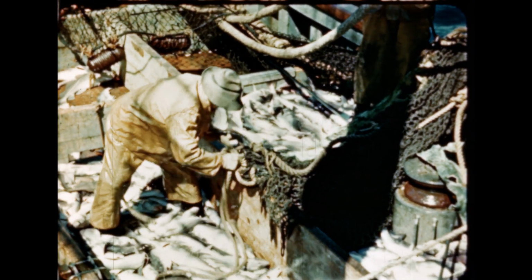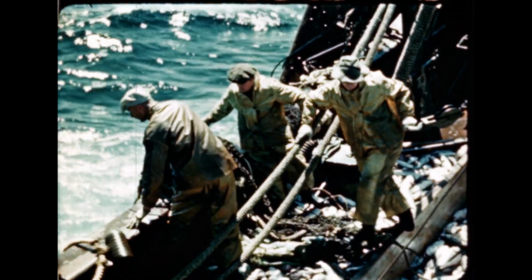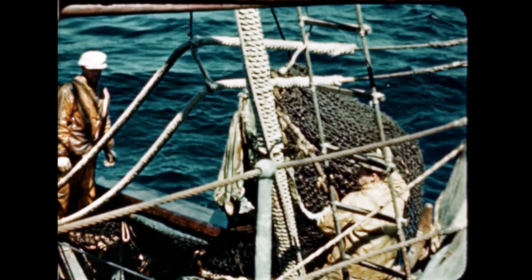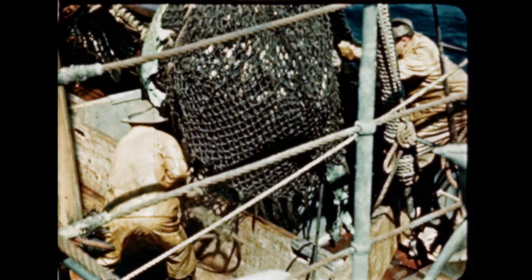Again, the cod end rope is tied. And cod end put overside. This operation is repeated over and over until no fish remain in the net. The fish are emptied into what they call the checkerboard. These rectangular-shaped compartments keep the fish from slipping over the deck.